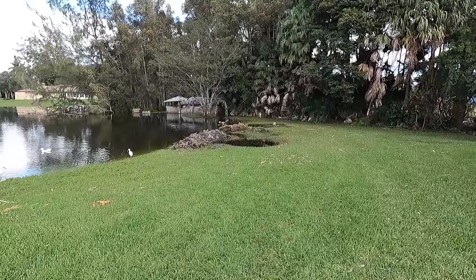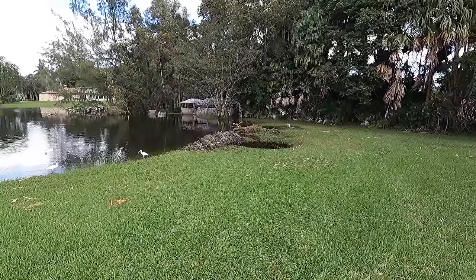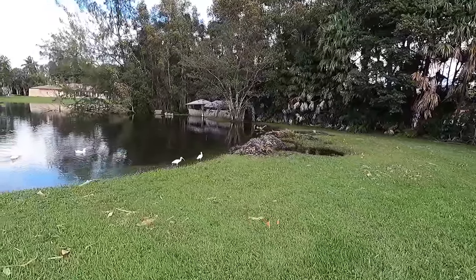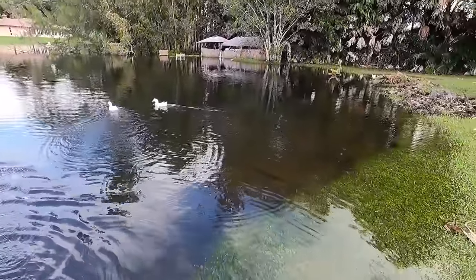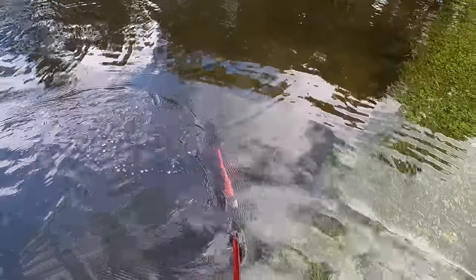I don't see any movement. I think they just ran. Oh no, they're still in there. Definitely see them. Still eating. Go away, guys. Look at this gar. What are you doing, gar? Look, I'm about to catch this thing. Look at this. Look at this.